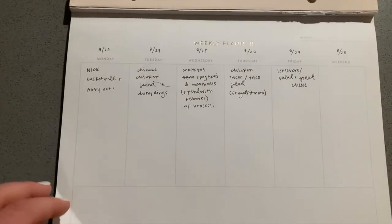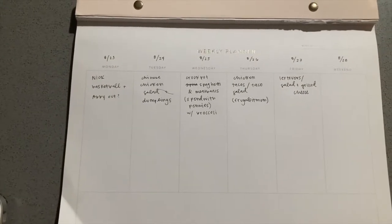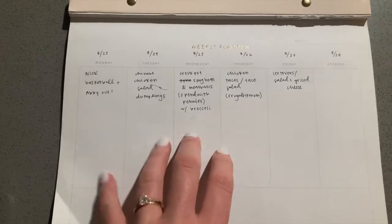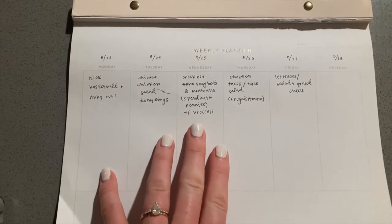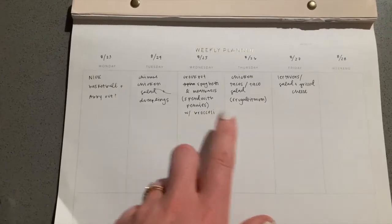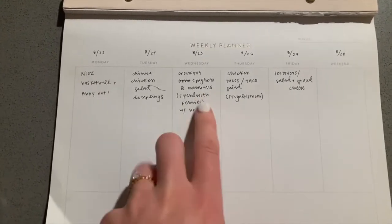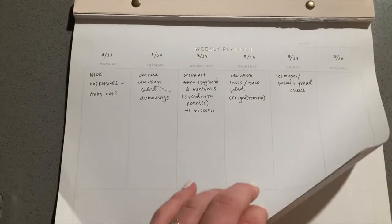I kind of made it so you could make it into a bowl or a burrito or a taco. So I ate mine as a bowl, and then I think Nick did also, but we had leftovers as tacos and stuff. And then Thursday we had these meatballs that go in the crock pot, and they're really good.